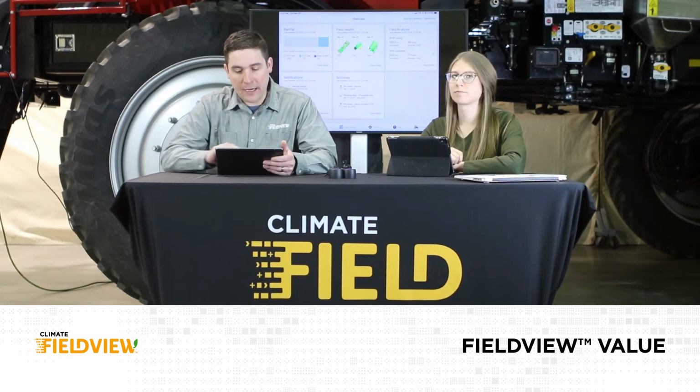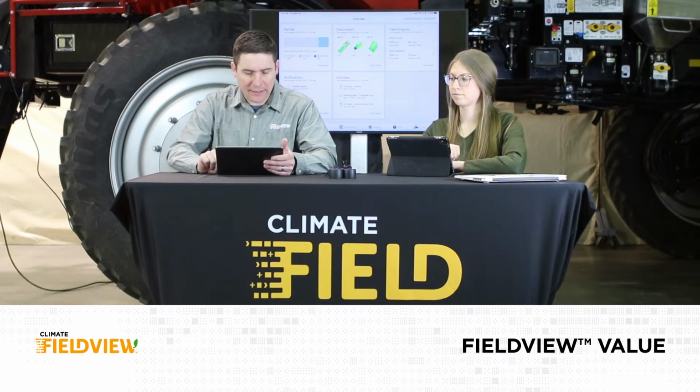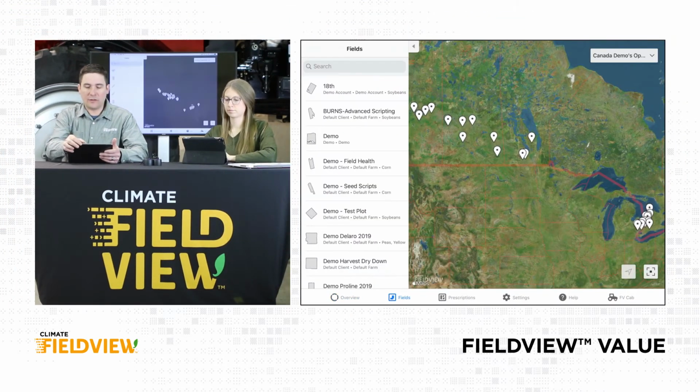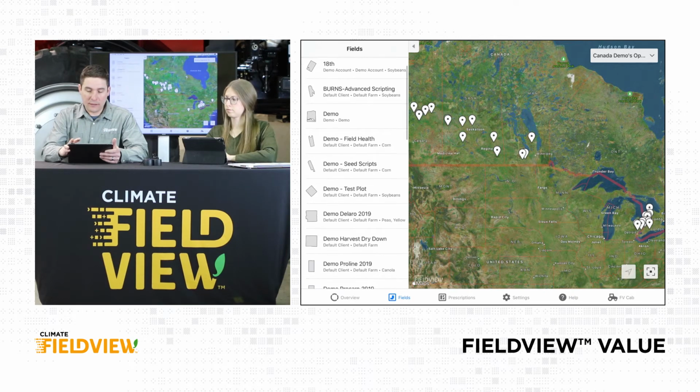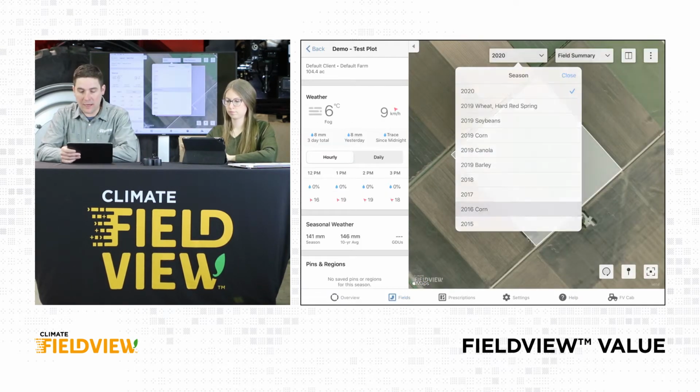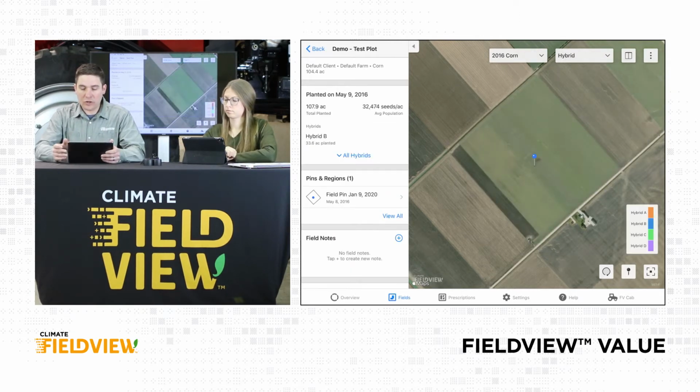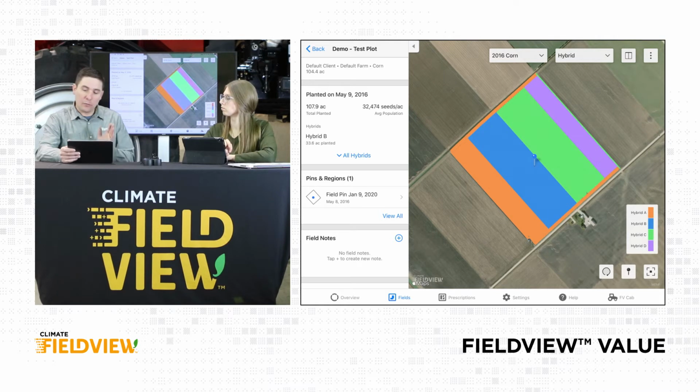Here's a good one that a lot of the keeners that I work with, the guys and gals that have been using FieldView for the last few years, use. I'm going to go into my black app and give a little bit of a demonstration. Once we go into the full app, I go into one of the test plots that I have. In 2016, we had this great trial, and this trial was a planting trial. Now this shows all of the different hybrids I had. It puts them in different colors.